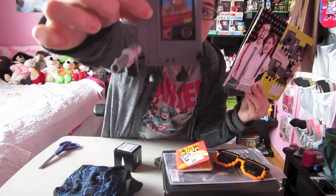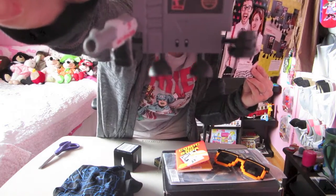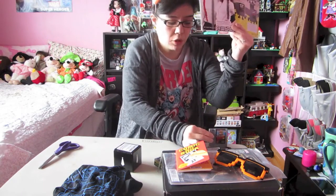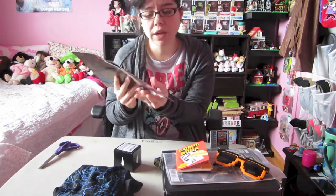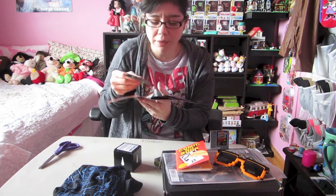Again, up close and personal so you guys can see them. Let me know down in the comments below if you like me reading off what's in this little booklet. If not, I don't have to do it. I just thought it's kind of cool for people who don't get this kind of subscription box and would like to know a little more detail about each item I get.